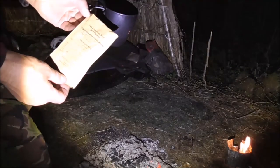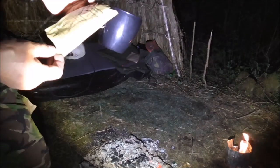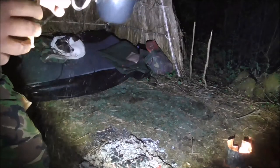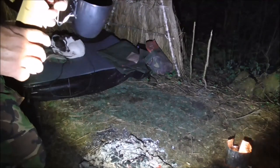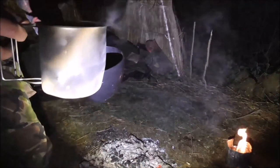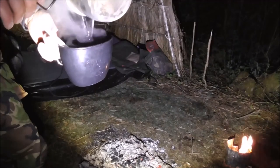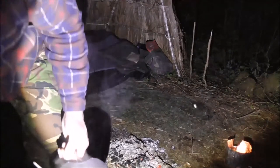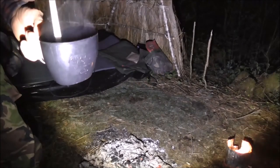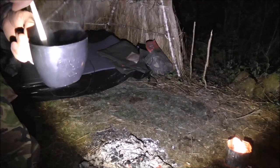For our final food, we're having the hot chocolate drink mint flavour. You mix this with 500 ml of hot water. And here's our hot water. Yeah, we'll give that a good stirring. Smells nice and minty anyway, I can tell you that. I like hot chocolate myself.